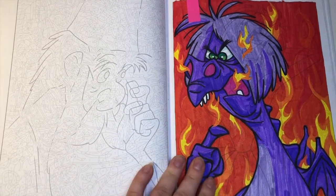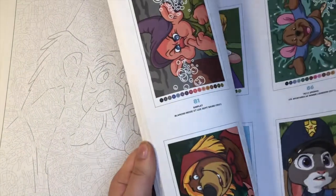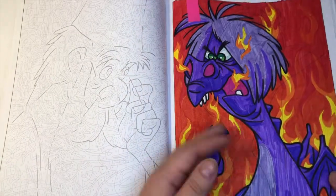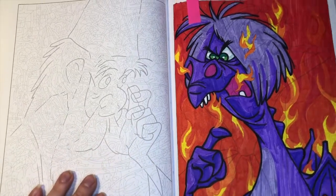What I like about these books also is in the back, they have the key, so you can look it up. So that's page 64, and that is from Merlin the Enchanter. I think there's a different name in English for the movie, but I know what movie it is.